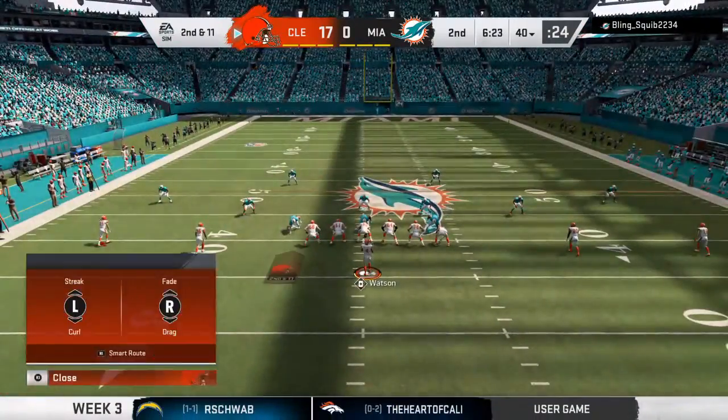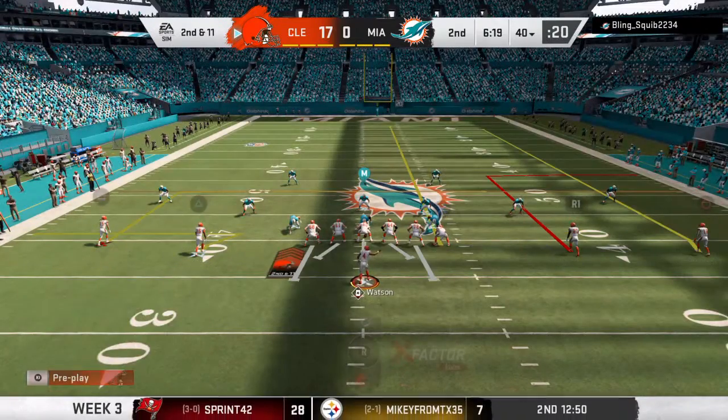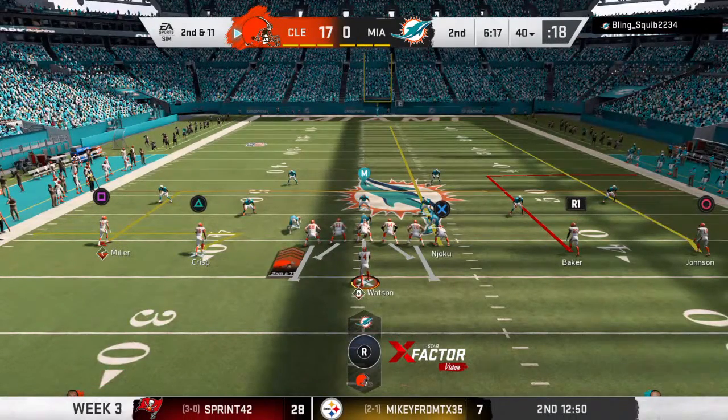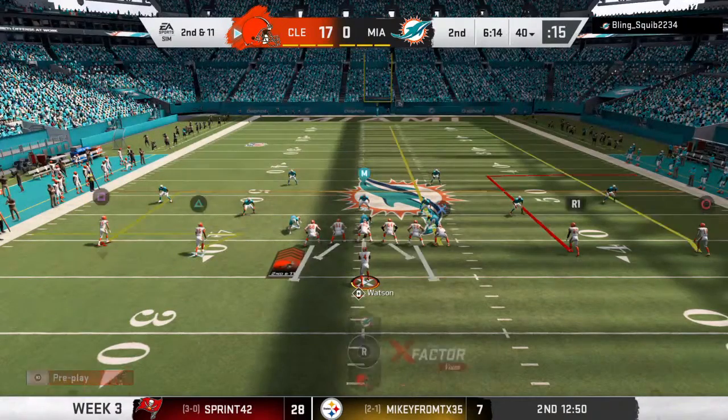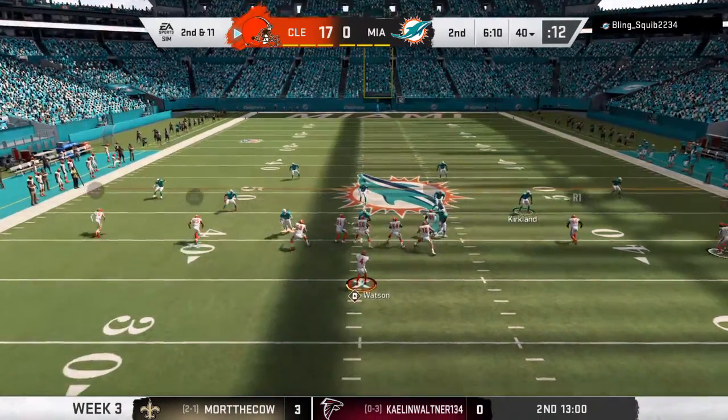19, 59. Big stop, D. Big stop. Let's go. Hey, we got Mike, number 53. Mike, 53. 59. I'm going back to you.